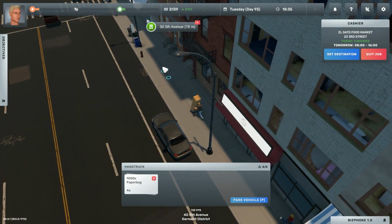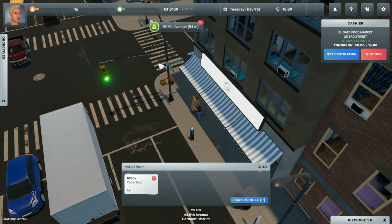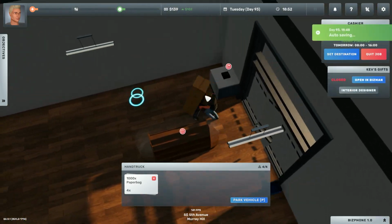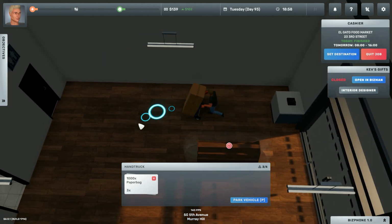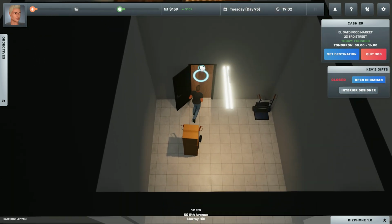Let's go and try and get a loan. I did try and do that initially, but they did just decline it because they said I was too poor. Which is fair enough. So we just store these. We can actually put the paper bags for the cash register. Let's just store them in there. So 1,000 out of 1,000, 4,000 in total. Let's leave these here.